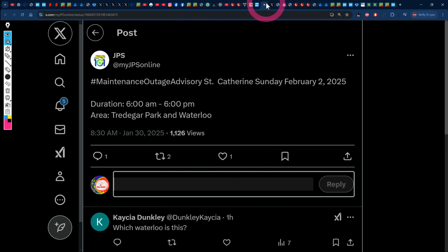And unfortunately, we have some maintenance outage advisories here from JPS Online's Twitter page, valid for Sunday, February 2, 2025. So if you live or work in these areas, or if you have friends or relatives who live or work in these areas, let them know that a power outage is coming their way, because we know that when we have power outages, it can definitely exacerbate the heat, making it even hotter because we don't have our fan or our AC to cool us down.